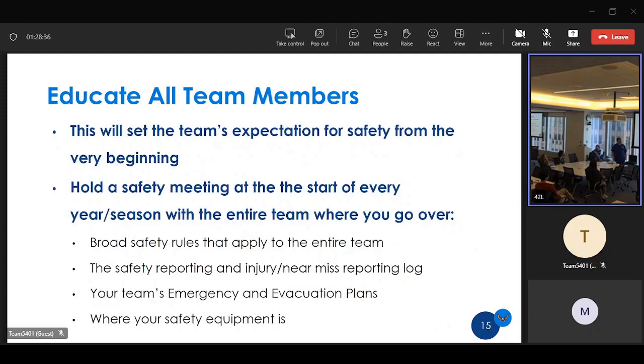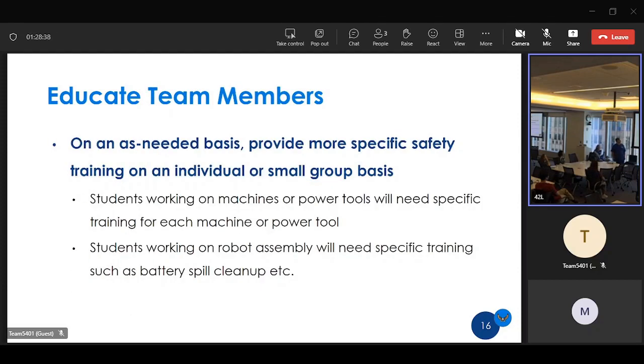Safety education also happens on an as-needed basis. Students, if they're working on machines or power tools, will need more specific information. So if they're working on a mill or lathe, or if they're using drills and that kind of stuff in the pit, and students working on the robot assembly will need specific training, such as battery spill cleanup procedures, if that were to happen.